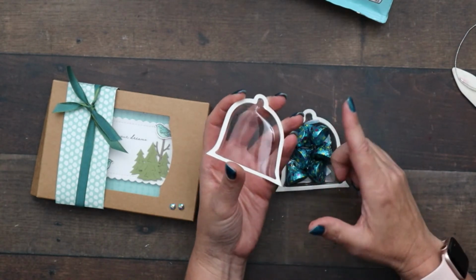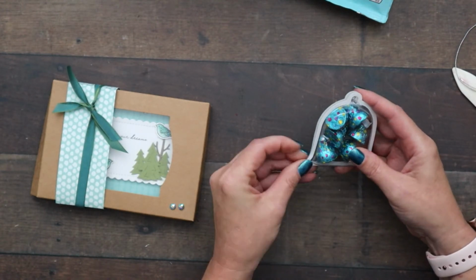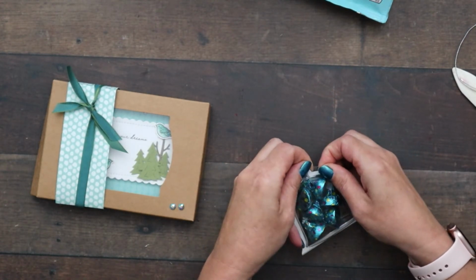You are so right. So I peeled, so both of these sides are sticky on the inside, and I'm sticking them together. Now it's on my vocal cords.